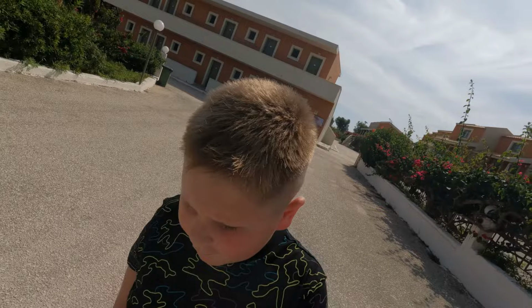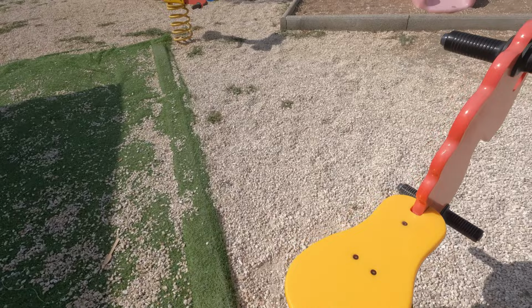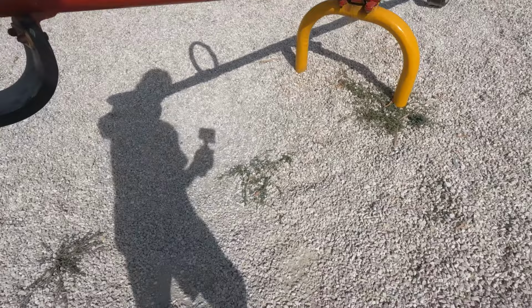Hello there. We're in the park right now. It's not that great of a park. We've got this little playhouse here, a bit broken. We've got a couple of these. Still don't know the names. Got a plane one, Pompey and Jerry. We've got a little slide and climbing. We've got a pole. We've got a seesaw that's very broken, which Fred fell off sometimes.